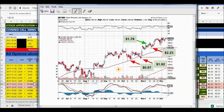So in this case, guys, I always have a little bit of cash on the sideline, and I love to find those great cash secured put plays. And I love using them on the stocks that I'm writing covered calls on, because a lot of times I'll write that covered call 5 bucks out, 10 bucks out from where it's currently trading.